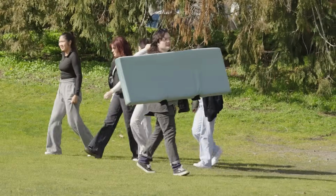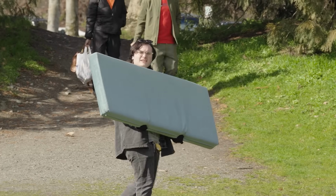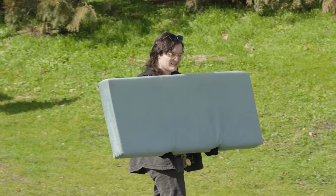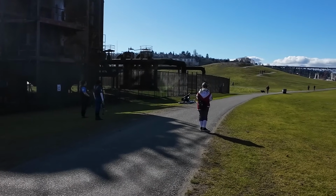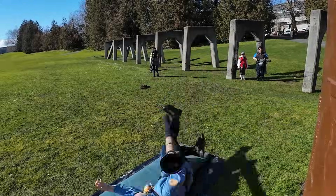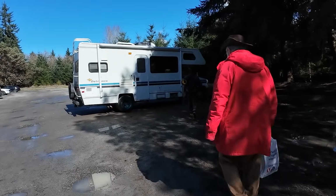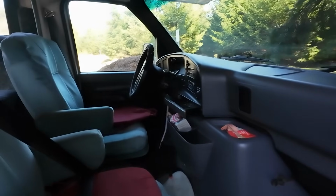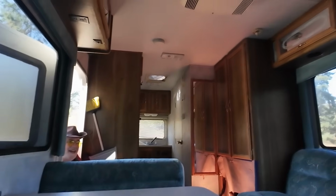And then, like a shining light in the darkness, Hi, Danny! Danny had just pulled up and brought a mattress from the camper van, which was kind of perfect. We then got all the headshots filmed, which was super nice, and then we finally got to see the camper van. Oh my god. Oh my god. How many seats are there? Wow.